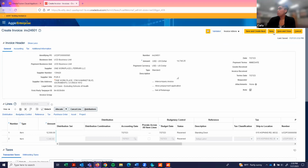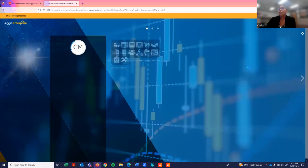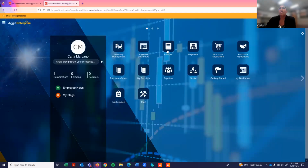And save and close. So you want me to enter in the other invoice that's over? This one will be over 10,000. So the other one that I should do is the one that's under 10, correct? Yeah, and once we have the approvals, I can take it over and kind of explain the difference between the two. Okay, so let me just enter in the other one under the other PO number that's under 10,000, so that we'll have that example.